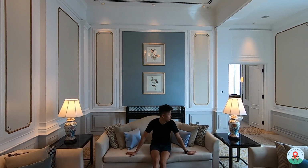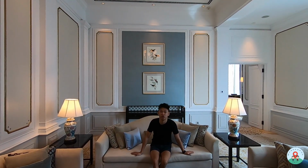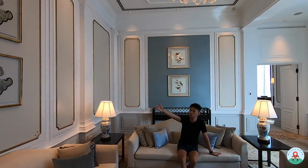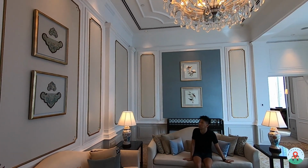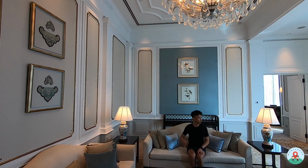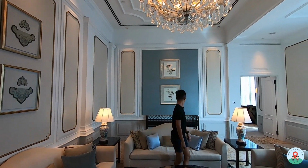There are also very nice decorations around here. Not just a chandelier. There's also very nice hand-sewn, I think this is like a, I don't know, some cloth or something. And also some China lamps. Very beautiful.